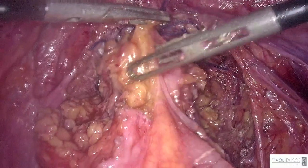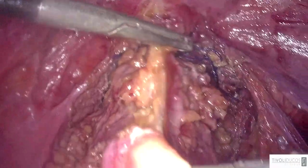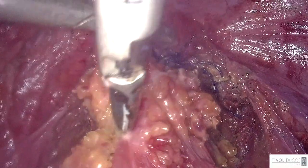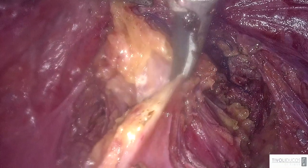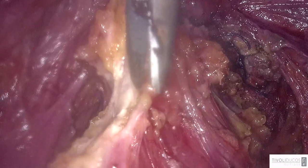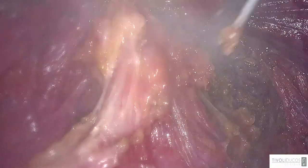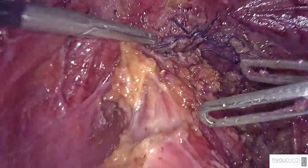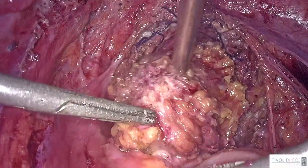Hold it, please. No, here, the rectum, always the rectum, my friend. Hold it. And now I'm almost finished. Okay. Now, here we have the rectum. I will just clean because it's very important to understand what has happened. Okay. Now, here is the rectum with the probe, and here is the nodule.